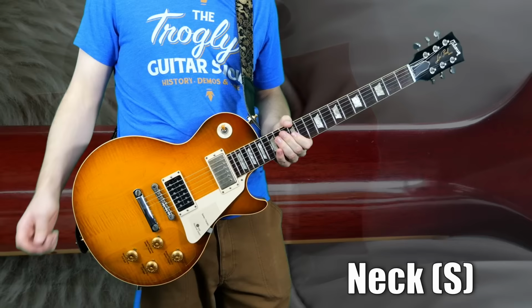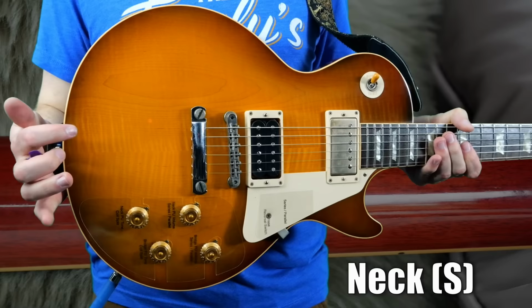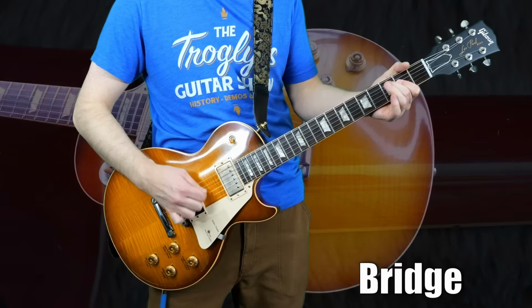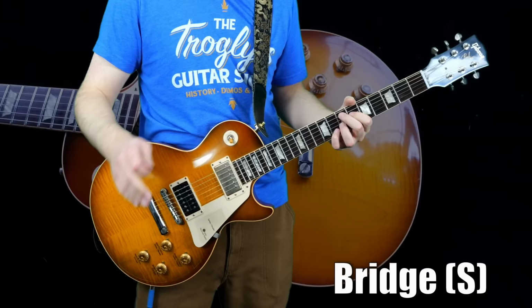That's the coil splits? It doesn't really sound like other coil splits within Gibson's territory. Must be something to do with all that fancy wiring. It's nice. Very P90-like. Bridge. This one almost gets a bit too nasally in my opinion. Maybe if we roll the tone down.